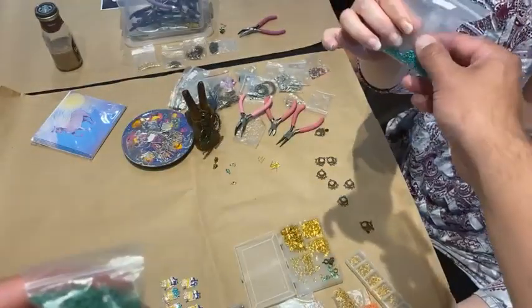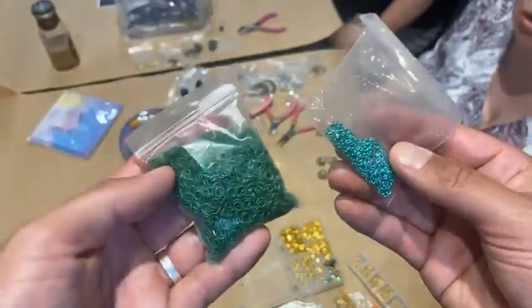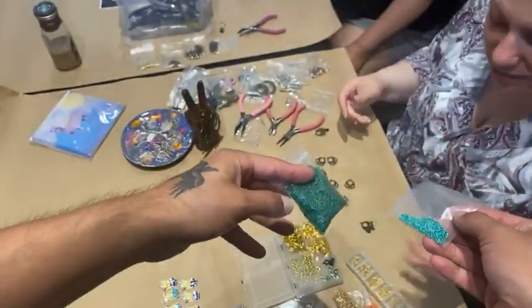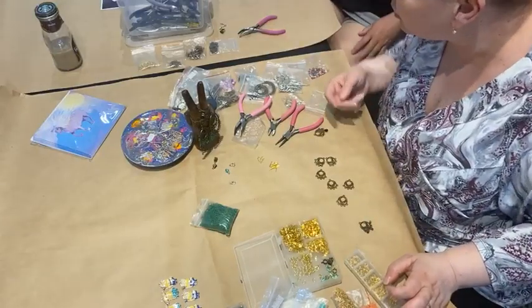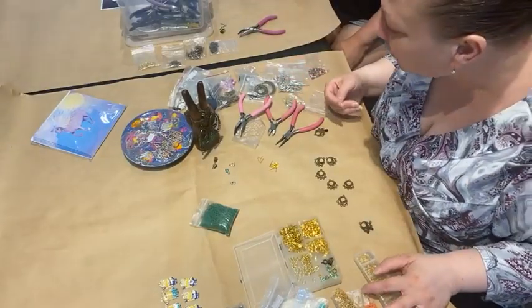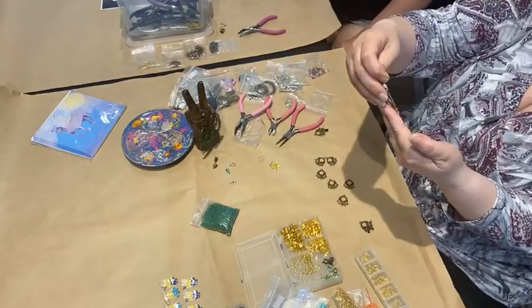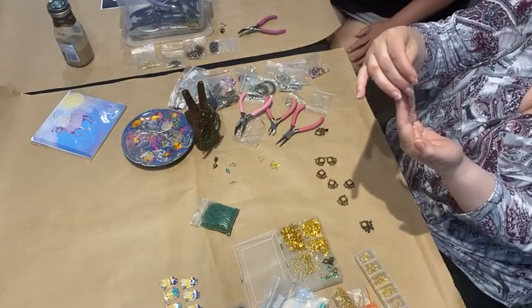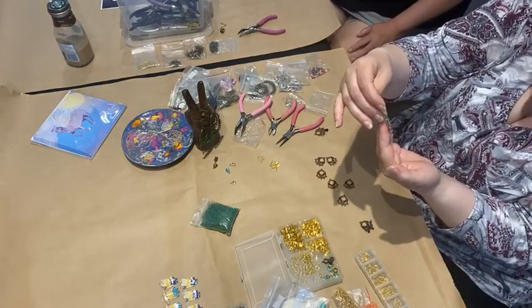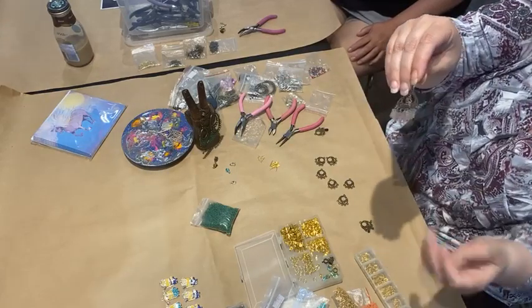But you can either use the chain and connectors, put them together to make a necklace, or make earrings. Also, I have a pair like this. So this one is done with a base that is silver plated, and I was using the other kind of a hook here.